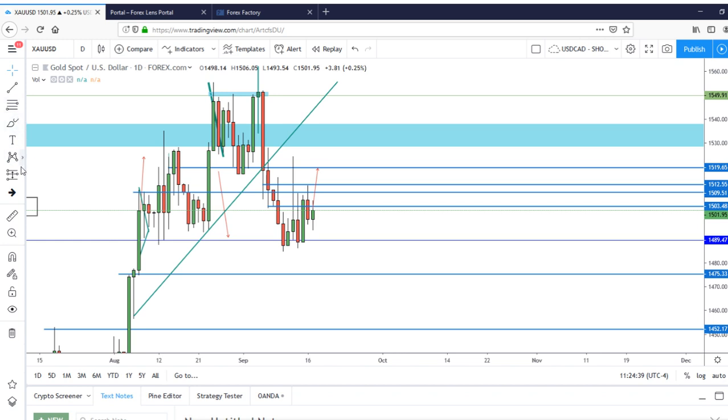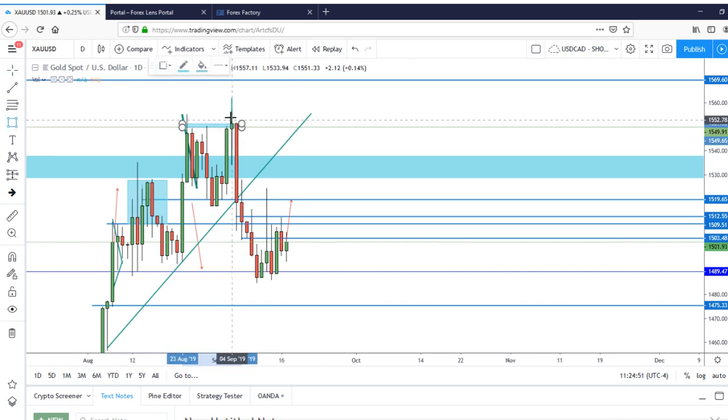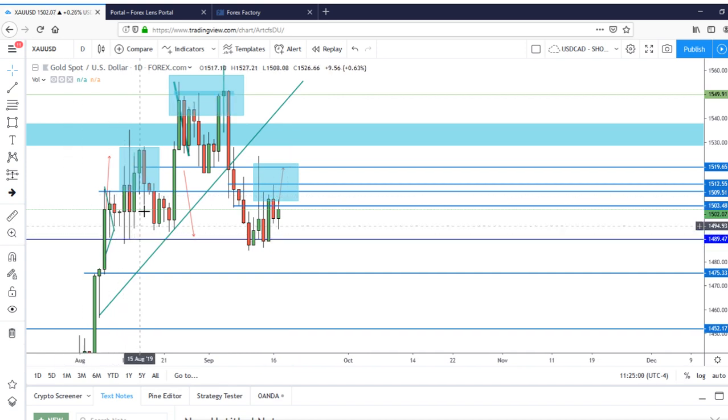Let me just try to draw this out for you. Okay, so this is our left shoulder. This is our head, and this right here is our right shoulder. And where the two shoulders connect to the head, so this shoulder and this shoulder, is the neckline. So you can say the neckline is right here, I guess. Or actually, no.